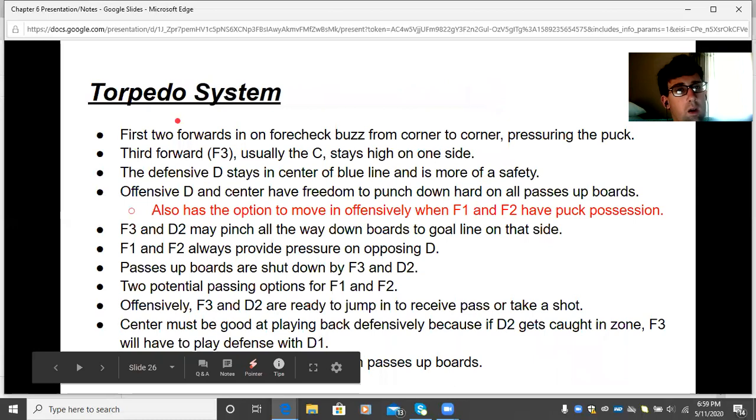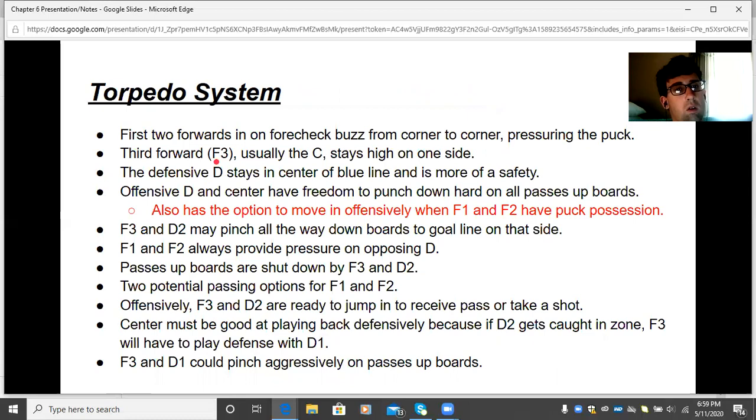Torpedo system. The first two forwards in on the forecheck buzz from corner to corner, pressuring the puck. Forward three, usually the center, stays high on one side. The defensive D stays in the center of the blue line and is more of a safety. The offensive D and center have freedom to punch down hard on all passes up boards. They also have the option to move in offensively when forward one and forward two have puck possession. Forward three and defense two may pinch all the way down boards to the goal line on that side.